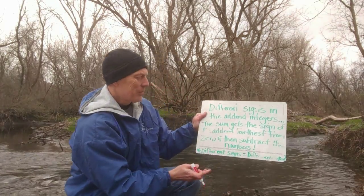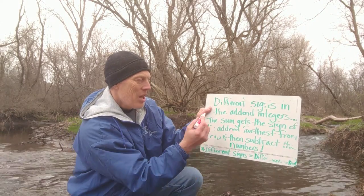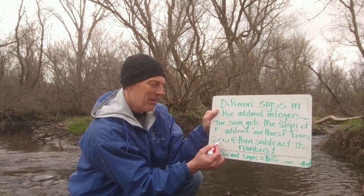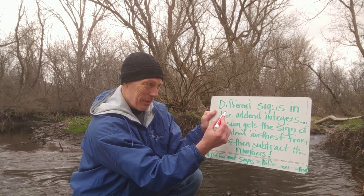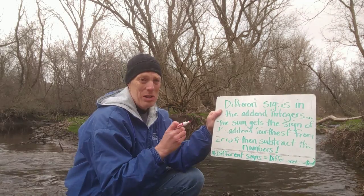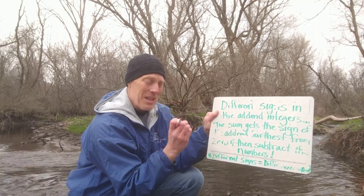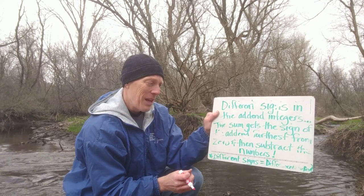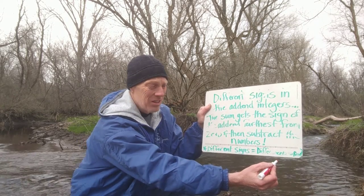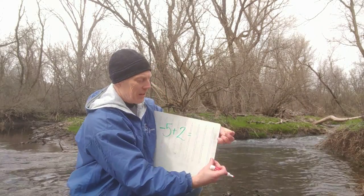The other rule, of course, it got a little bit erased here, sorry about that, but it says different signs in the addend integers: the sum gets the sign of the addend farthest from 0, and then subtract the numbers. So let me say that again. If you have different signs in your problem between the two numbers, so one's positive, the other's negative, or one's negative, the other's positive, the sum gets the sign of the addend that's furthest from 0. I'll show you an example of that in a second. And then you just subtract the numbers. So if you have different signs, you find the difference. Different signs equals the difference, or subtraction. So let's look at an example of that.